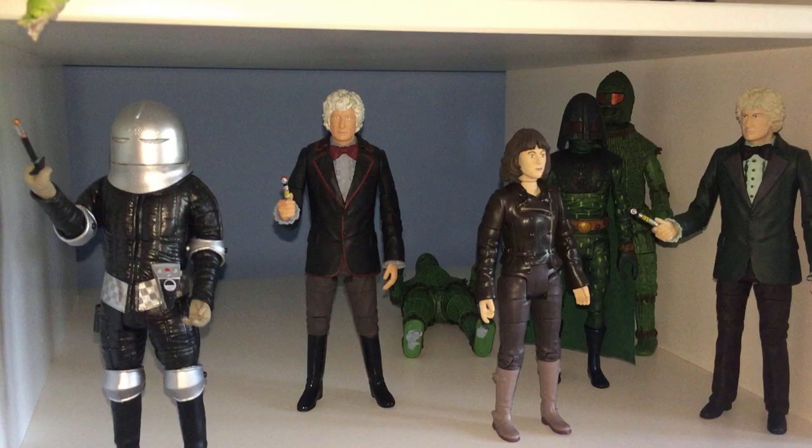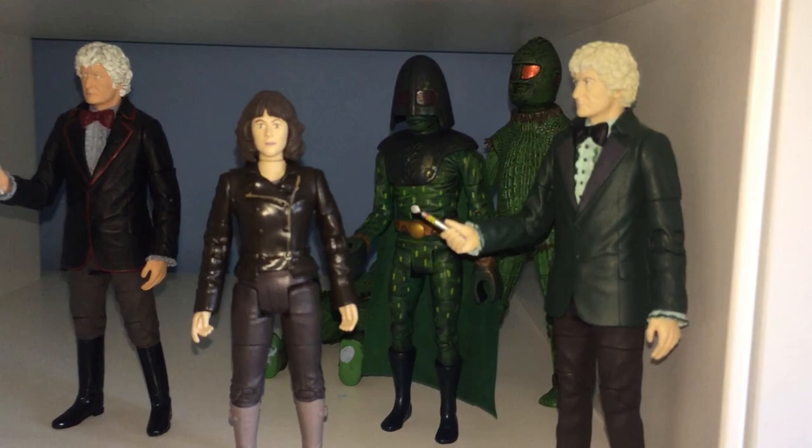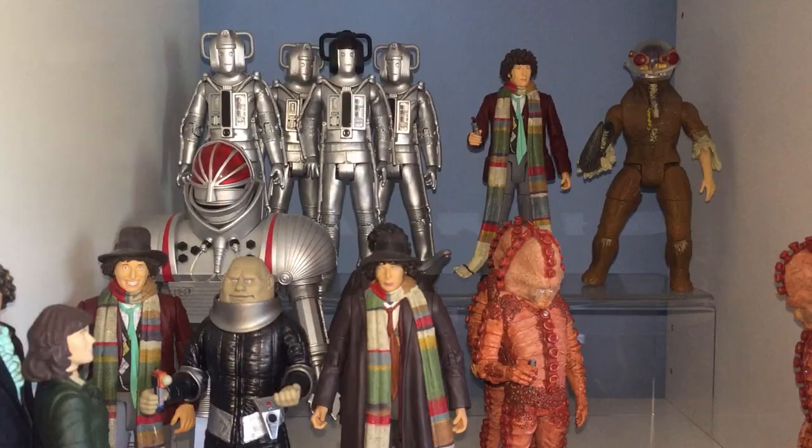Sontaran, Sarah, an Ice Lord customized figure, absolutely brilliant. Believe it or not, that used to be an Axon man. It's, yeah, incredible. Shout out Nathan. And then we move on to my Fourth Doctor era shelf.